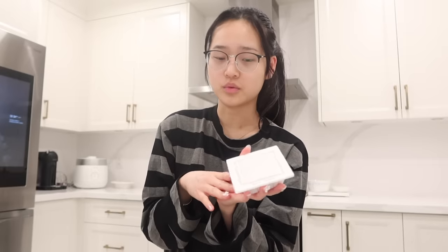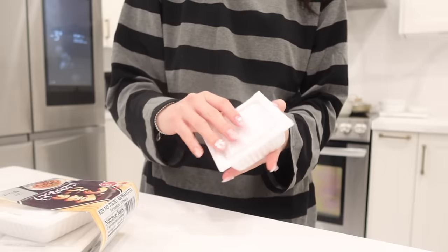I'm hoping I end up liking it because I know a lot of people don't really like natto when they first try it. But I do like soybean paste and soybean paste foods when it comes to Korean food. So maybe I will like natto.